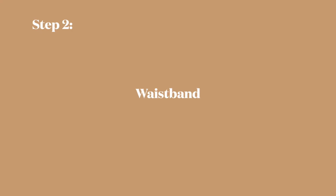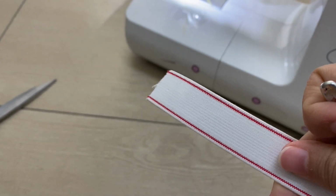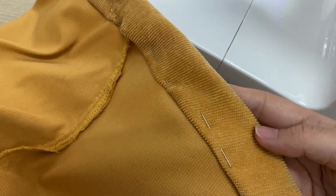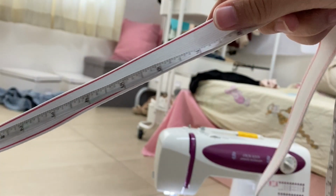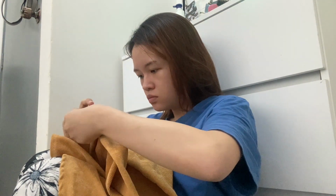Moving on with the waistband, I'm going to create a basic fold down waistband technique. Personally, I prefer a wider or flat woven elastic for the waistband, hence I need to make sure that the room that I created is sufficient for the elastic to go through. Fold the raw edges of the fabric twice to the wrong side and stitch around the lower edge of the casing. Do remember to leave a small opening to insert the elastic. For the elastic, I cut it to the length of my waist, adding an inch for seam allowance, and then I simply pull the elastic through the casing, seal up the opening, blah blah blah, and let's review our final result.